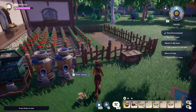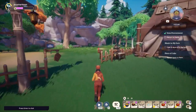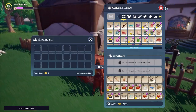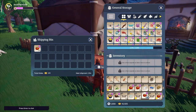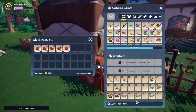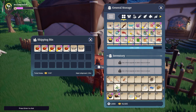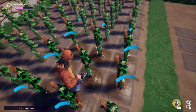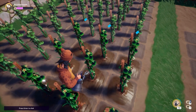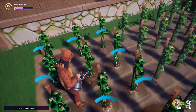I do need to... Oh, we got another harvest. All right, so we're going to have another little big stack of money coming in here, which will be amazing. So we're going to sell all of those and then keep those. So 3,000 just from that. My goodness. That's crazy. Kill him a night moth. I don't need any of those. So I think I have about 2 more harvests on these. Maybe just 1. I'm not quite sure. Before I'm out of these tomatoes and need to replant them.